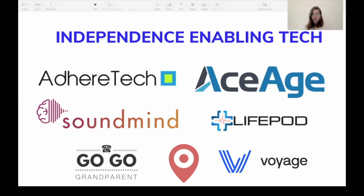LifePod have their own smart speaker, and it's a proactive voice caregiving service. So they provide insight, like I said, on functioning, and it's both for the professional and family caregiver to provide them with peace of mind and also the ability to interact through the smart speaker.